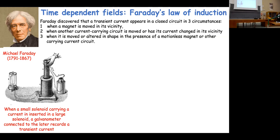And this is the experiment which is shown here, which is coming from one of Faraday's papers. You have a solenoid here, which is connected to a galvanometer, and you move another solenoid, which receives its current from this Volta battery. When you move the solenoid inside the big one, a current appears. So this is induction, and this is the second way that a time-dependent field produces a current. And the third way is even different.